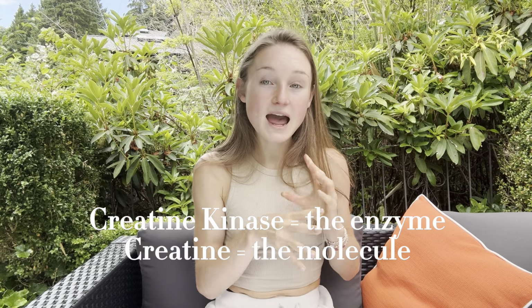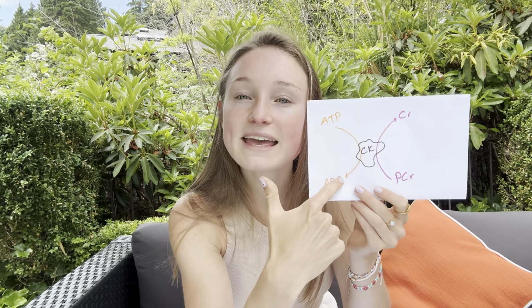Creatine kinase and the molecule creatine scoops up that phosphate and now becomes phosphocreatine. Creatine kinase, the enzyme, grabs onto phosphocreatine, grabs onto ADP, and hooks them up together, and it moves the phosphate from phosphocreatine onto ADP. Now we go from adenosine diphosphate back into adenosine triphosphate, so ATP, usable energy. That's what's happening here. We have ATP, we use that energy, so the ATP hydrolyzes, the phosphate's released, energy is released, and now we have ADP down here.